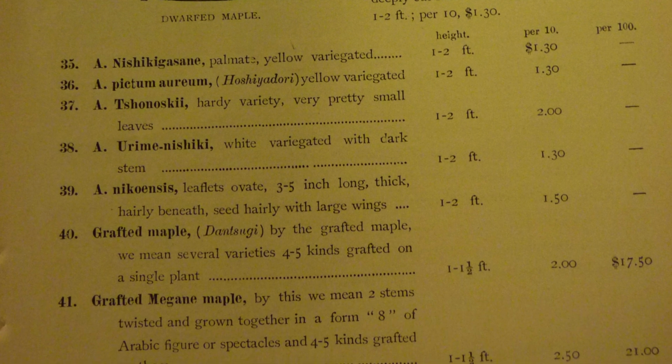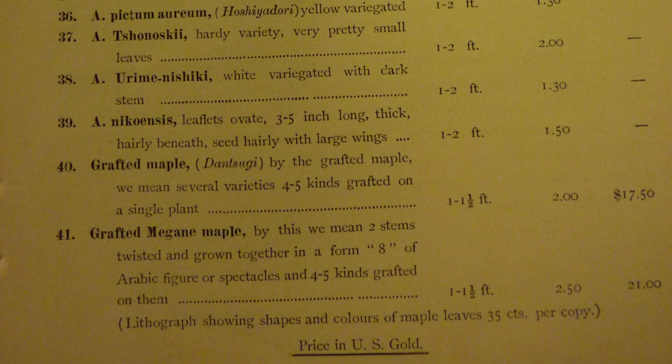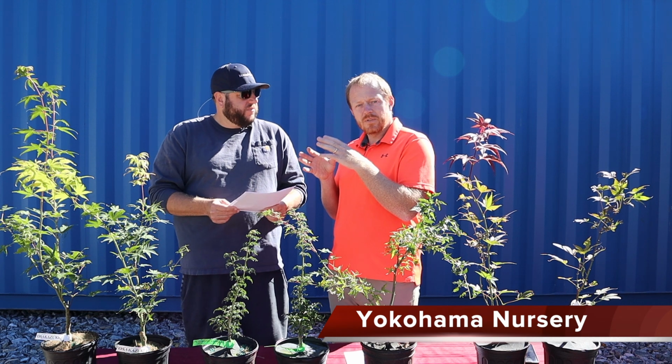And we actually have one of the early catalogs here. This was a catalog from 1913, so a pretty cool thing to have. And it's very interesting to look into some of these plants. We'll do a closer review of this, but some awesome cultivars that we grow today. And while we'll be focusing on the maples, they had a lot of other interesting plants from Japan on their listings.